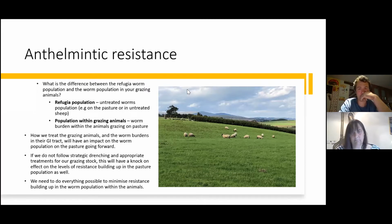The reason it's important to remember this population of worms is because everything we do with the worms within the grazing animals we're treating will have a knock-on effect on the pasture population. A good example of why this is important is that a lot of farmers fall into the trap of thinking, well, it doesn't matter what I treat my lambs with because they're going off at the end of the season. But unfortunately, it's the pasture population that's going to be remaining behind, and that's what we're trying to protect because that's what's going to be with your farm long term.